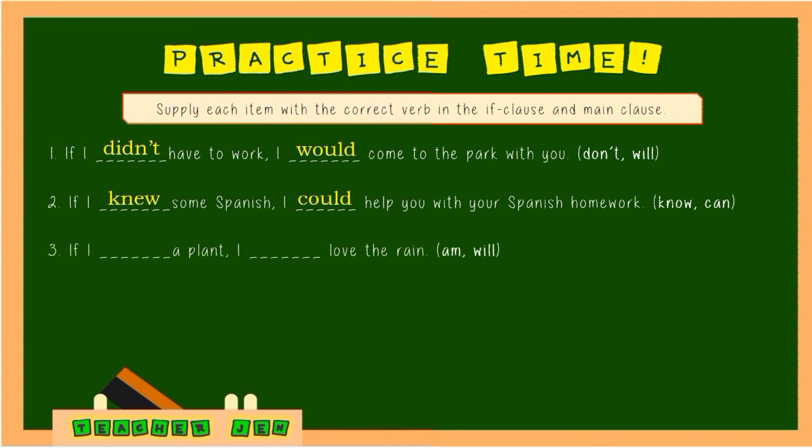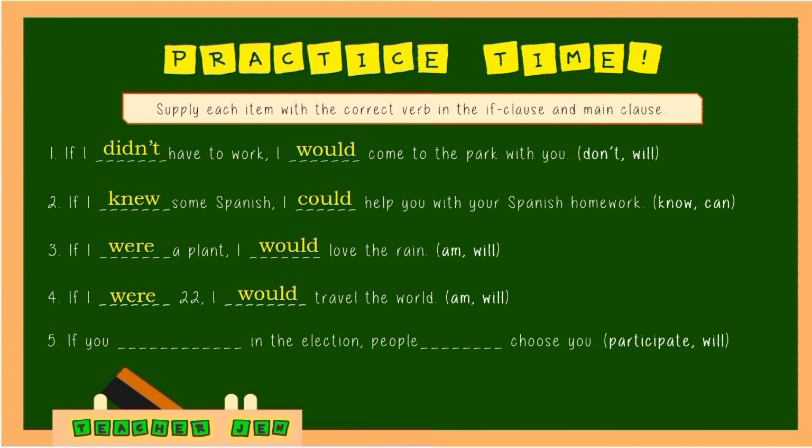Number 3. If I were a plant, I would love the rain. Number 4. If I were 22, I would travel the world. Number 5. If you participated in the election, people would choose you. Great job! You did so well in this activity. Now let's move on to the challenge I prepared for you. Are you ready? Then let's go!